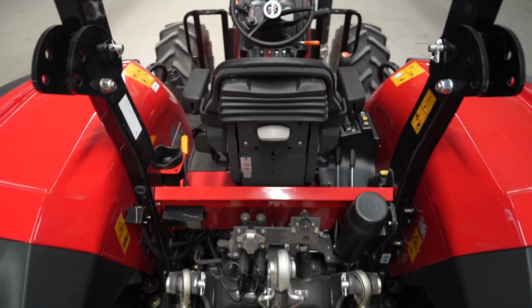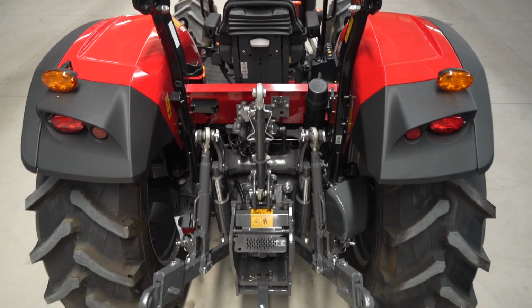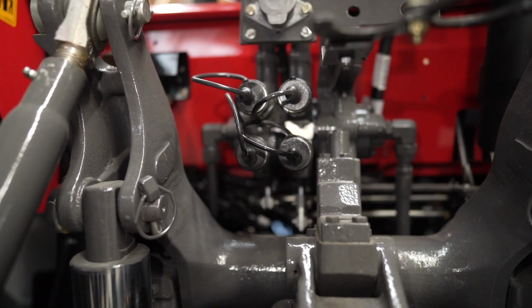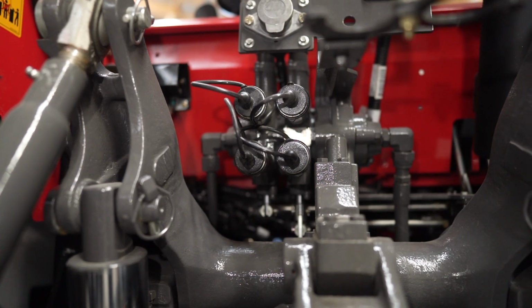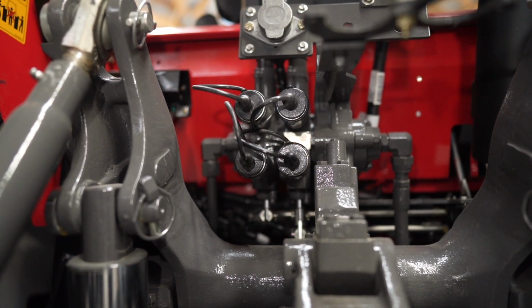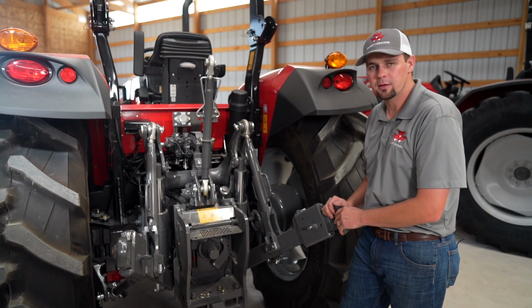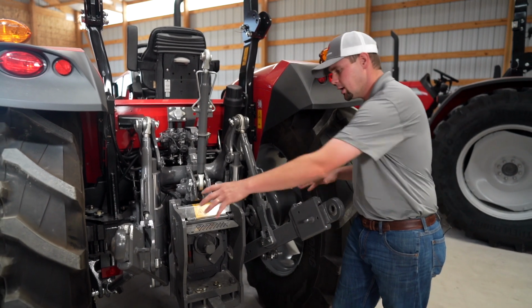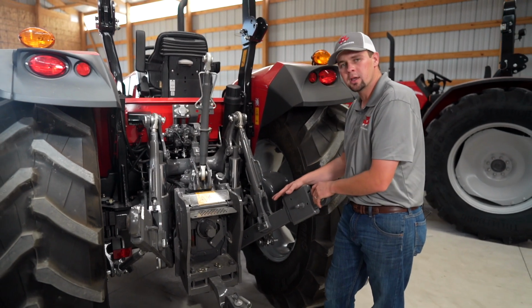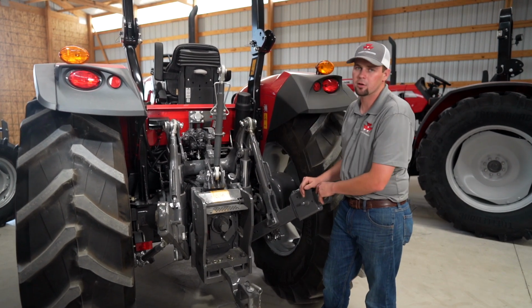The 57 and 6700 Global Series tractors share a very similar rear end. They both feature 26 gallons per minute of hydraulic flow to the rear remotes and the front loader. That's achieved with 2 high-pressure pumps, one at 11 gallons per minute and the other at 15 gallons per minute. If the 2 pumps aren't combined, 11 gallons per minute goes to our 3-point hitch, and 15 gallons per minute goes to our rear hydraulics and our front loader.